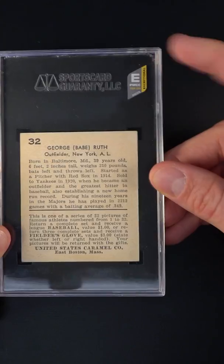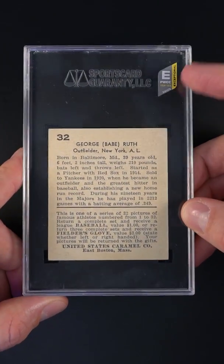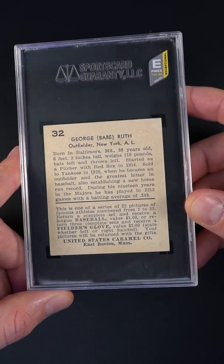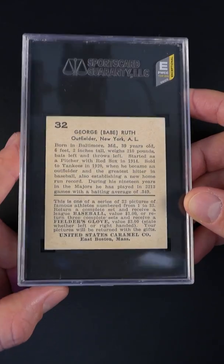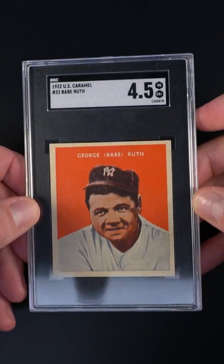It's a recipient of our exceptional designation, so we're saying top 15%. We try to be conservative in how we assign these stickers. So I mean, to say it's in the top 15%, on its worst day, it's in the top 15%. This card looks better than a lot of sixes that exist.